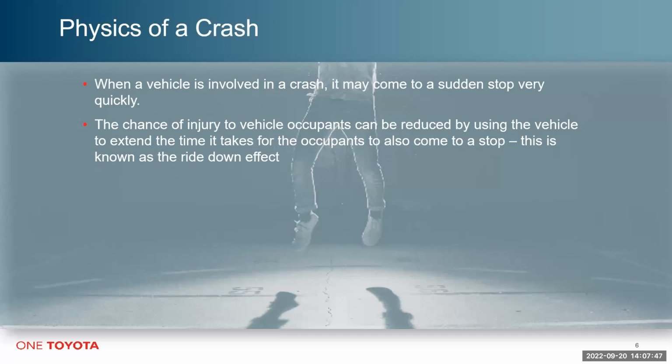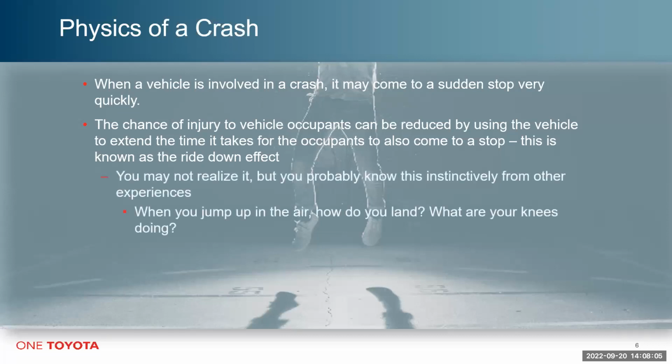All right, so let's consider how we might experience this in our daily lives. When a vehicle is involved in a crash, it may come to a sudden stop very quickly. And we just heard we can reduce the chance of injury to the occupants by using the vehicle to extend the time it takes the occupants to come to a stop. This is known as the ride down effect. You might not realize it, but you do know this instinctively from other experiences.